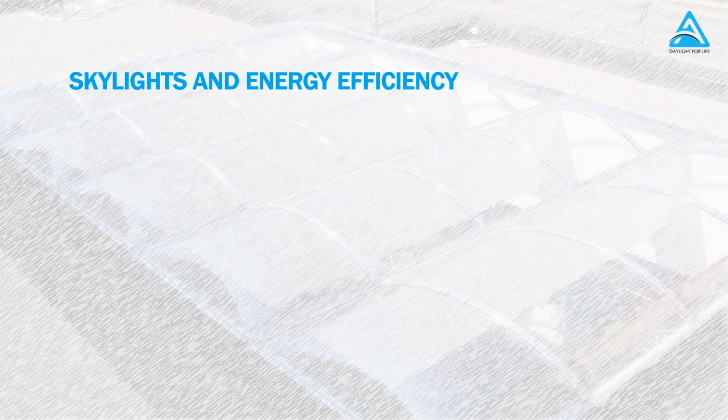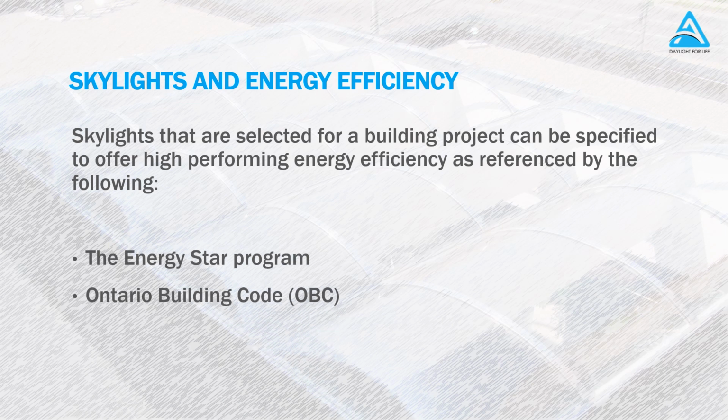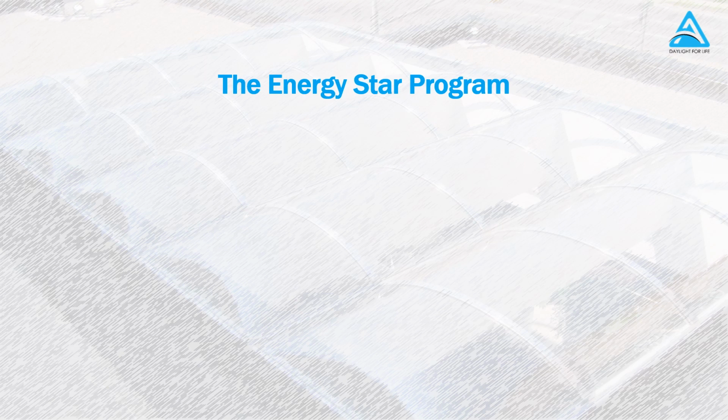Moving on to another category of skylights and energy efficiency. So skylights that are selected for a building project can be specified to offer high performance energy efficiency as referenced by the following: the Energy Star program and the Ontario Building Code. And of course, the National Building Code applies across Canada. In Ontario, of course, it's governed by the Ontario Building Code, but in your respective province, if you're outside Ontario, of course, it's governed by your building code in your local jurisdiction. In this case, we're talking specifically about the program in Ontario.